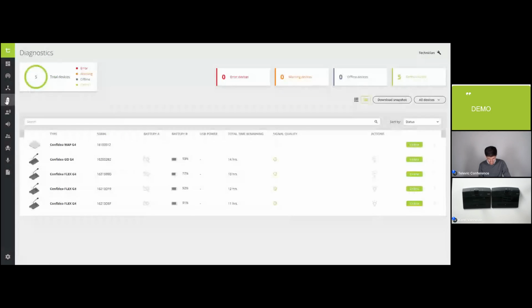Diagnostics. As I said, the name is different here. We see all the statuses of the batteries. I only have one battery in each unit. I see the amount of hours that's still available on each battery, and I can see if the signal quality is still okay. So all 4 units are available. There are 2 visible here, and I have 2 others next to me.